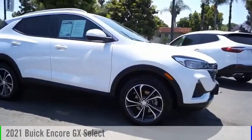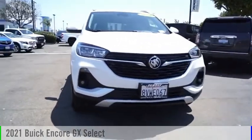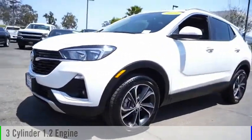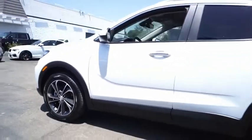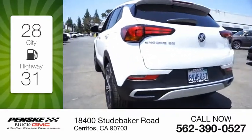Take a ride in the 2021 Encore GX. This vehicle is powered by a front-wheel drive, 3-cylinder, 1.2-liter engine, and comes with a continuously variable transmission. Great fuel efficiency saves you money by requiring fewer trips to the gas station.